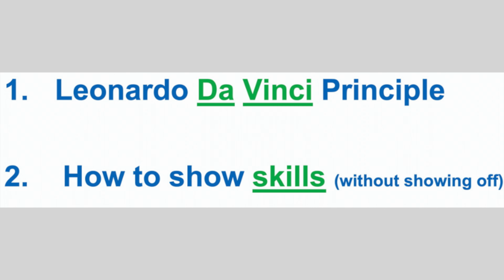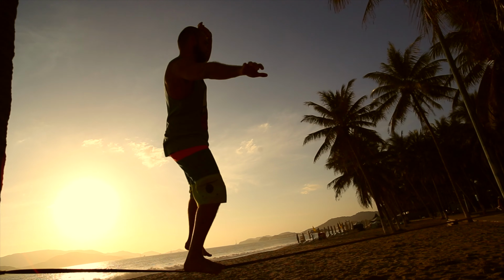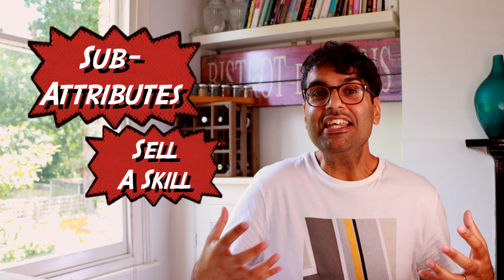The second principle is how to show skills without showing off. Walking that tightrope of showing your quality without coming across as salesy or fake. In this example, we feel convinced by this person's relationship building skill because they mention sub-attributes or features of relationship building. There's rapport building, which is one sub-attribute. There's asking open questions, another sub-attribute of relationship building. And it's sub-attributes that sell a skill, making it really easy to see how this applicant would take their relationship building skills from one sector into another.